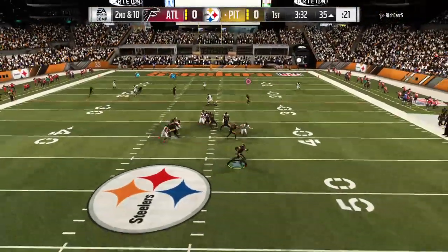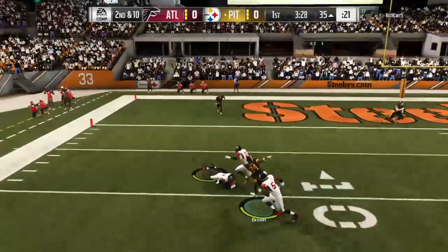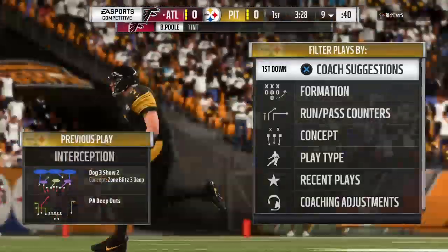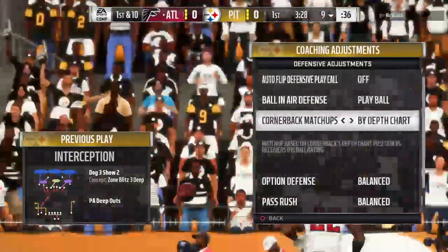Again on second and 10, it's Roethlisberger escaping the pressure right. Oh, and this ball's tipped and intercepted. Picked off by Brian Poole. And a big turnover there as his guys will get the football back.